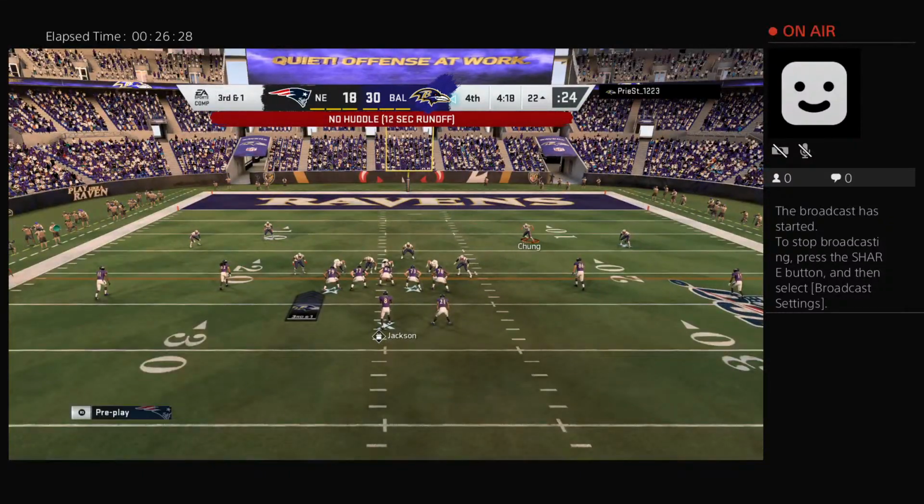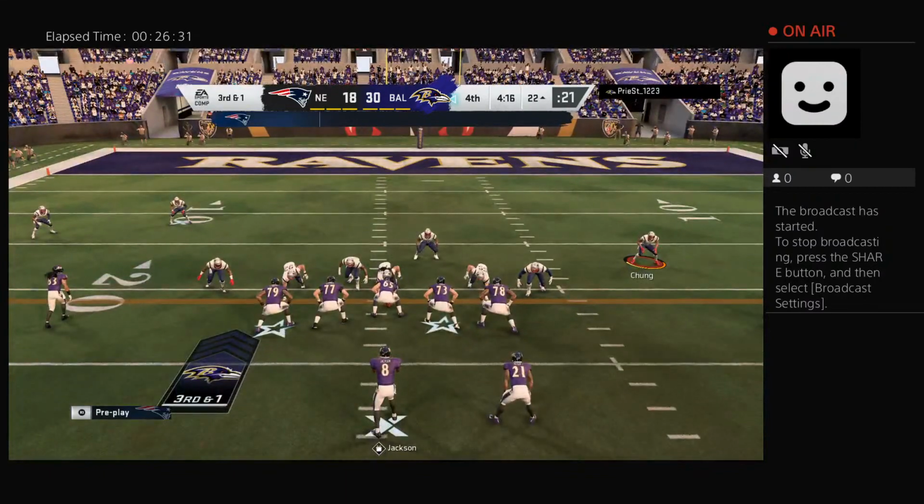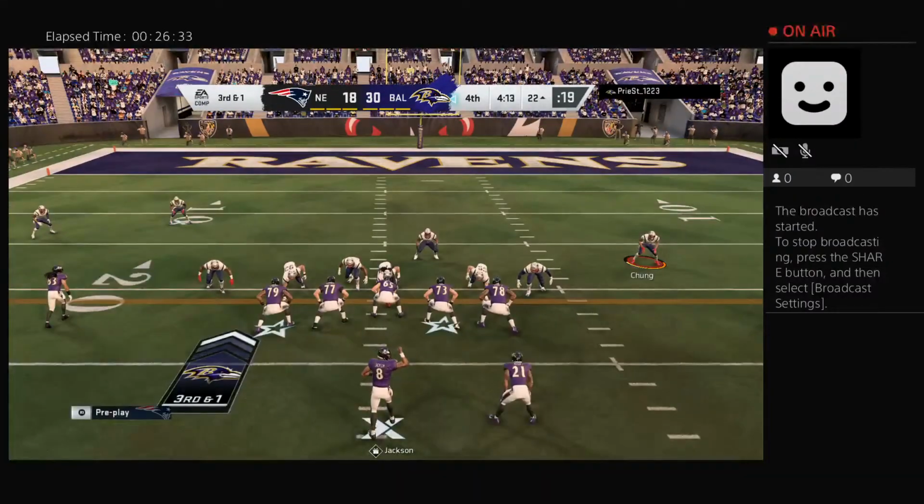The Ravens on 3rd down. They've been okay, 2 for 3 thus far. They need just a yard here. It's 3rd and 1.